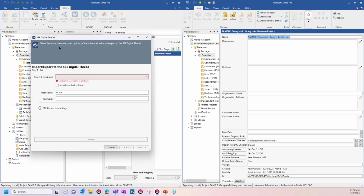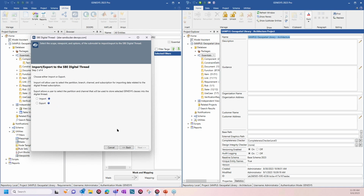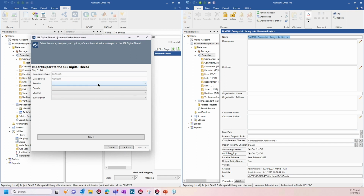So if I go back to the digital thread tool, I select that particular viewpoint, and I'm going to include any context entities here, so anything that's related to my viewpoint, but not directly part of my viewpoint. That way I can keep the relationships available. I have to log in to SBE, and there's some connection settings here that define the data source, which is a particular configuration of data, and our host server. Go ahead and connect to that, and we'll see the next button. At this point, we have the options to import or export, and I would say export. I have to select a partition.